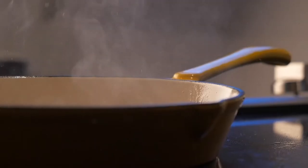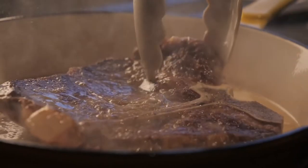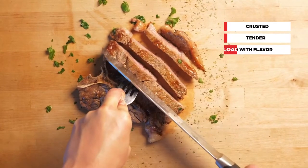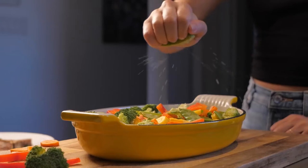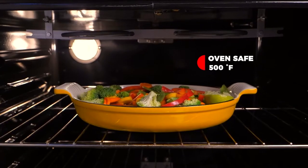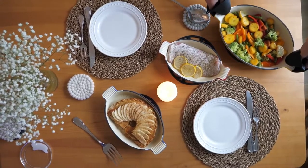Cast iron cookware features superior heat retention to ensure even heat, and performs exceptionally well for high temperature searing and slow cooking. The porcelain glaze bonded to the solid cast iron makes it resistant to acidic foods. Now you can marinate your food right in the pan. Prepare, roast, and serve your favorite foods, all in the same dish.